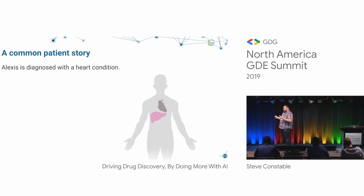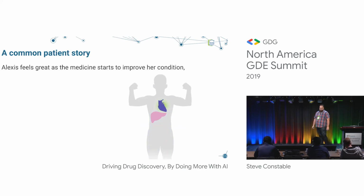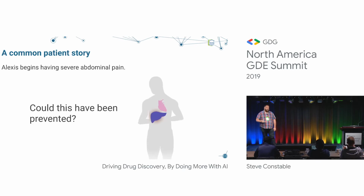So, let's talk a little bit more about the problems that we're trying to solve. This is a common patient story. Many of you may be familiar with it. So, we have Alexis. She's diagnosed with a heart condition. Very sad. She's prescribed a pill. She takes the pill as prescribed by her doctor, which is good. It enters her bloodstream, goes throughout her body. She starts to feel great as the medication has its intended effect and improves her condition. Unfortunately, as a side effect, she begins to have severe abdominal pain. We don't like side effects.